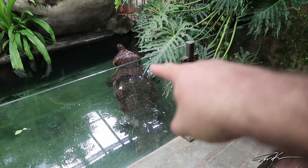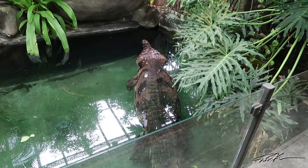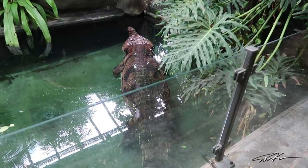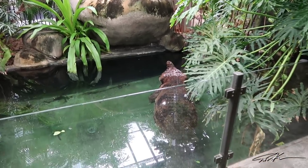Look at that big chubster gharial. Holy crap. That is just cool. Too much McDonald's. Yeah, so here at the zoo in Amsterdam, they feed their gharials McDonald's exclusively. And they get big and fat.